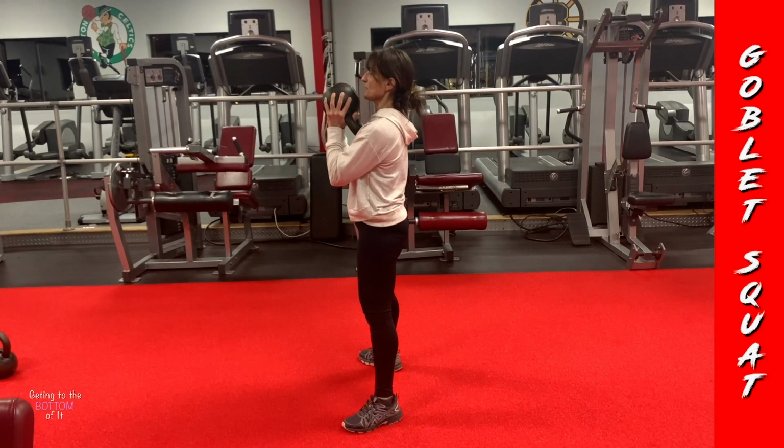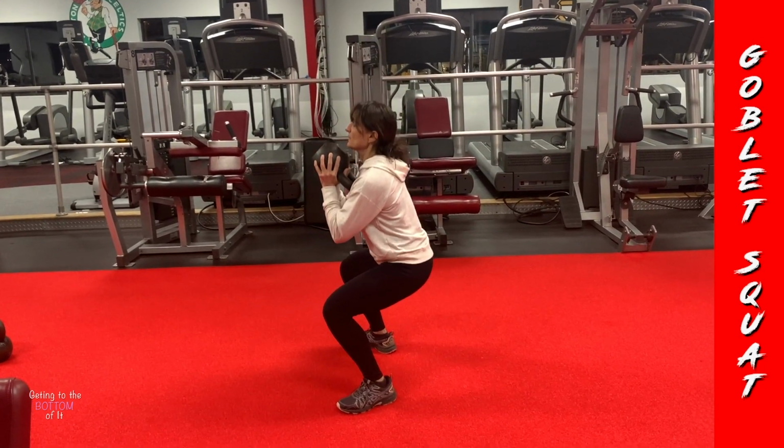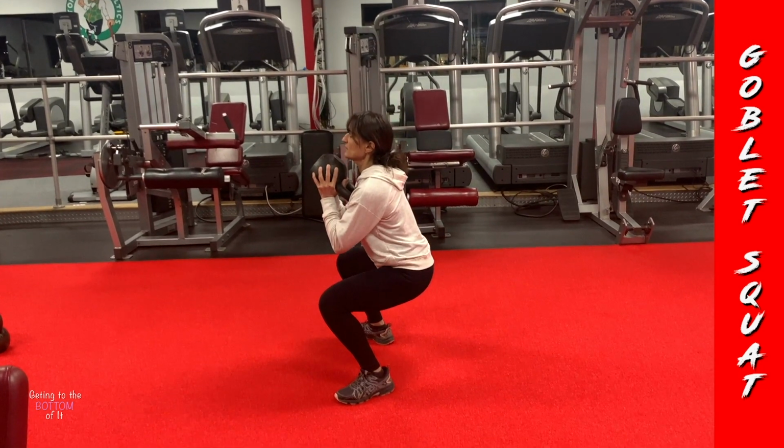If I see this happening, I encourage my clients to stop at that point prior to the butt wink, especially if they're loaded with weight. Yes, you may sacrifice some range of motion, but you'll protect your spine and your lower back.